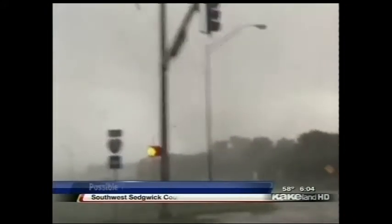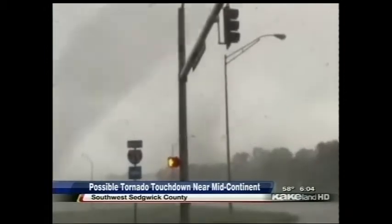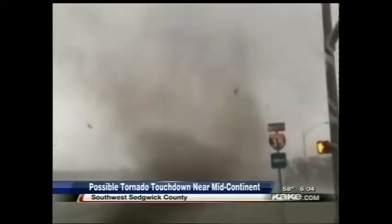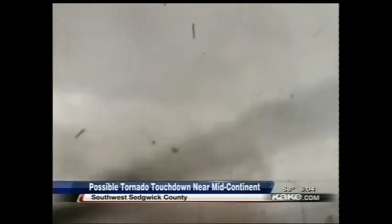Check this out. Here's a different look at that tornado that touched down in Edmond, Oklahoma. It threatened a number of tourist attractions along historic Route 66. But luckily, there were no immediate reports of injuries or major damage. The same storm went on to hit parts of Kearney, Oklahoma.